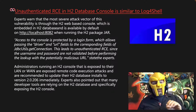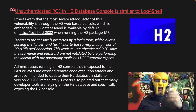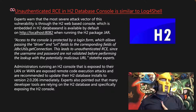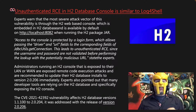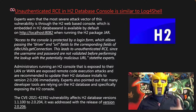Administrators running an H2 console that is exposed to their LAN or WAN are exposed to remote code execution attacks and are recommended to update their H2 database installs to version 2.0.206 immediately. Experts also pointed out that many developer tools are relying on the H2 database and specifically exposing the H2 console. The CVE-2021-42392 vulnerability affects H2 database versions 1.1.100 to 2.0.204. It was addressed in the release of version 2.0.206.